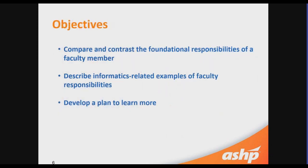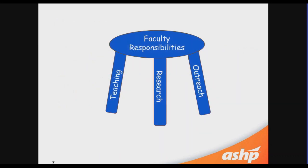So the objectives for my portion of the webinar are to compare and contrast the foundational responsibilities of a faculty member, to describe informatics-related examples of those faculty responsibilities, and then to develop a plan to learn more about this particular professional domain.